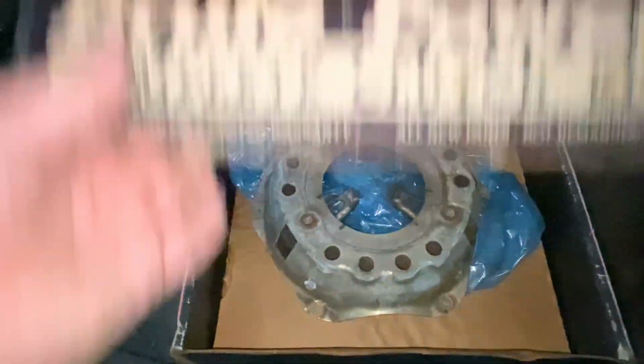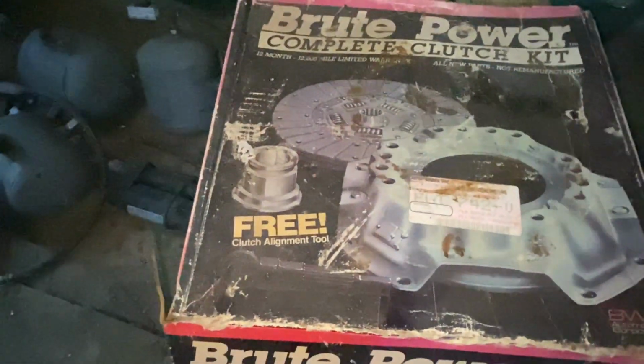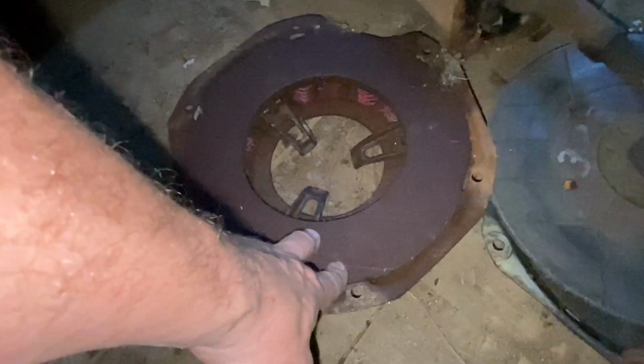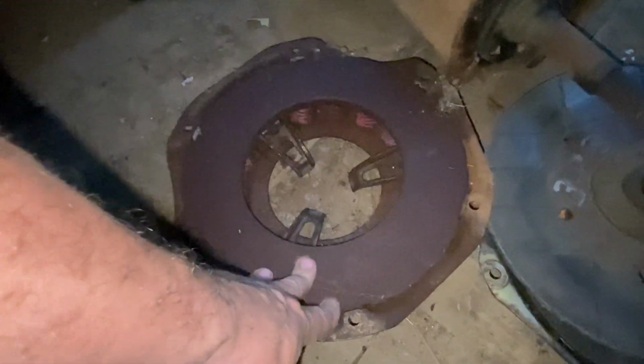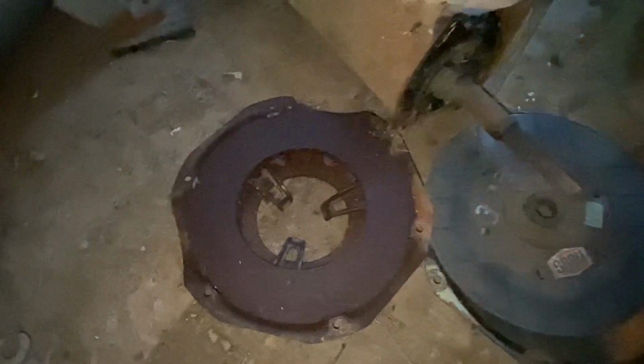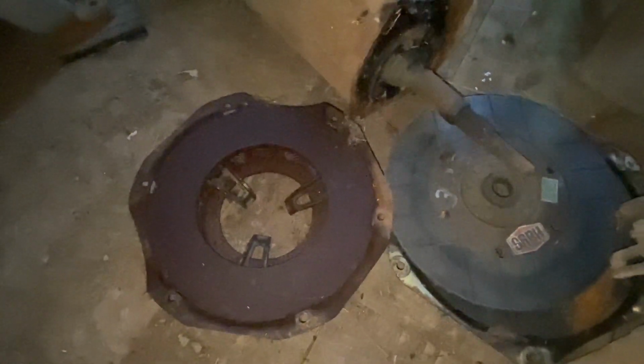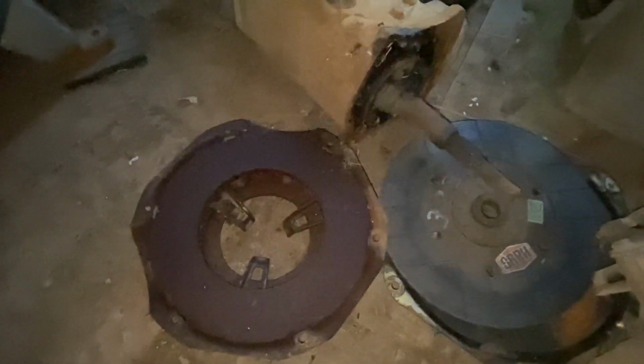But this is a whole brute force kit. Still in the box. It's used, but still in good shape. Just ran across another pressure plate too. Again, it's rusty, but that can be surfaced up. So I think we have options if I'm going to use what I have here. But the biggest concern is the flywheels. That's in another part of the barn, so let's go over there.